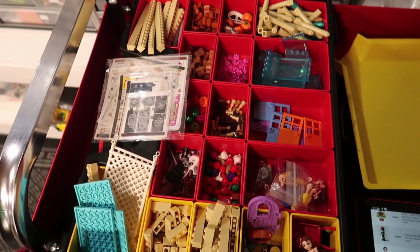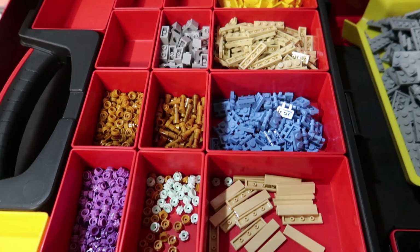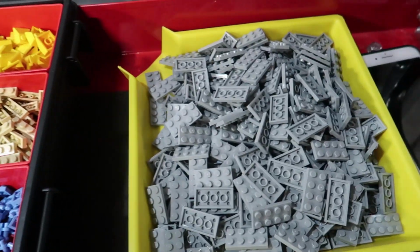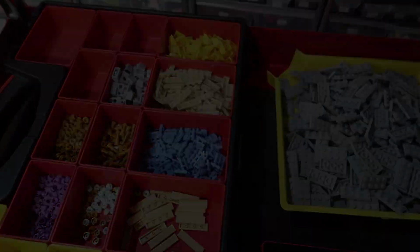Big order, awesome. Thanks again for the support. Such a great order, love it. Another massive order. Didn't look like too much there. They took 308 of these. Goodbye, parts. Goodbye. All right, look at this.